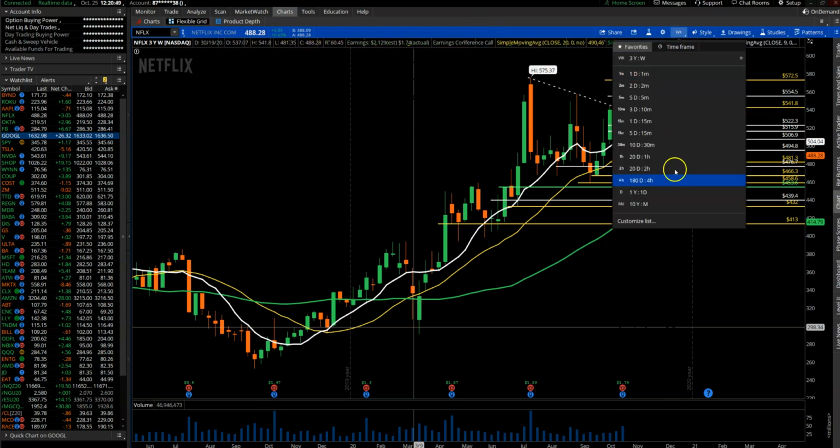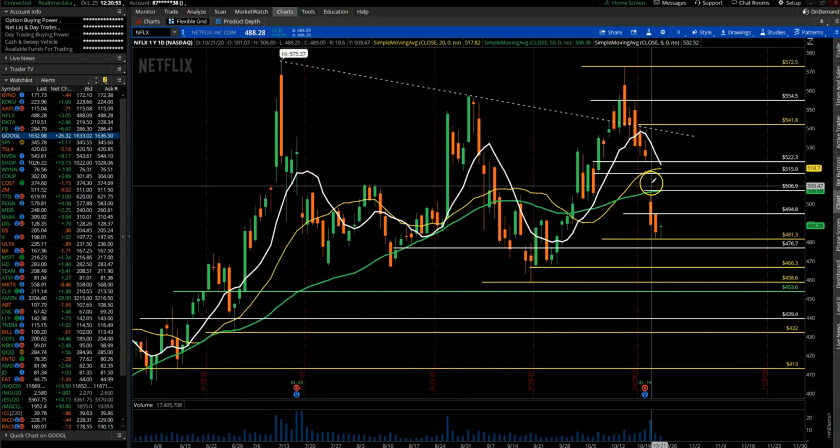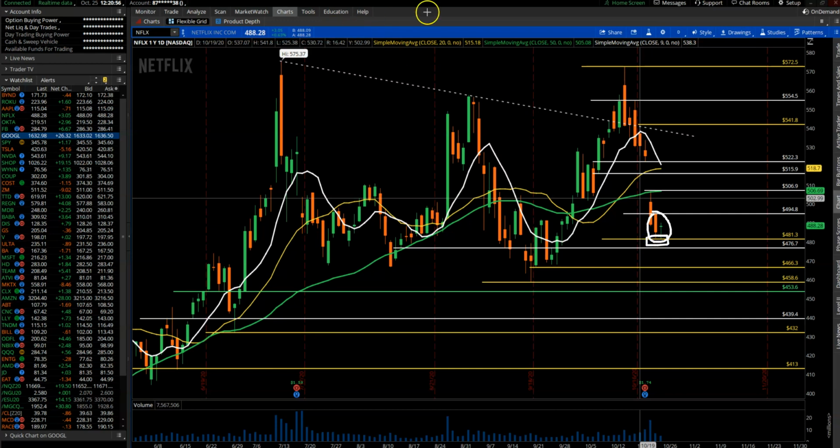So let's dig into the daily time frame. Here's the gap down from the earnings this last week, and then we saw a couple of days of follow-through moves to the downside, and eventually on Friday we did see that the price level of 481 held nicely, right? So that is a good sign.